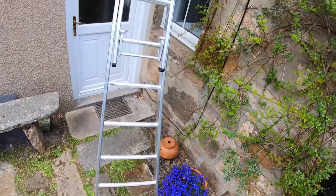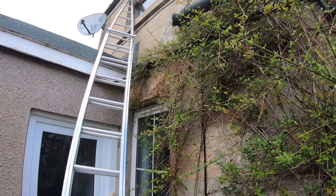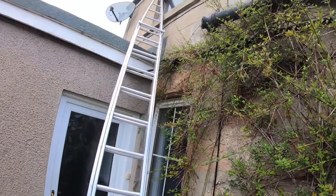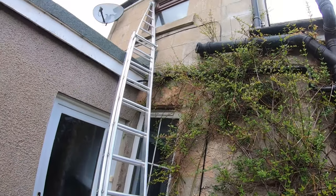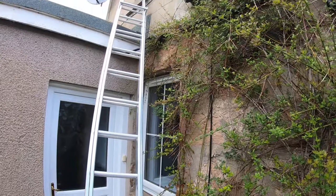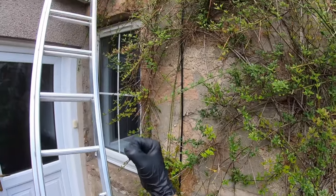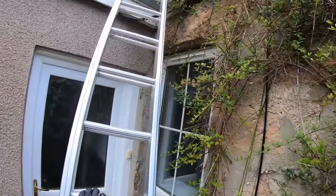So nice and safe, wide legs at the bottom, groove in the top cap to hold you onto the edges of stuff. So you can literally put that ladder pretty much anywhere. And it's just awesome. Really good A-frame window cleaning ladder, 27 rung by Ramsey in Scotland. So, all right, let's go up.